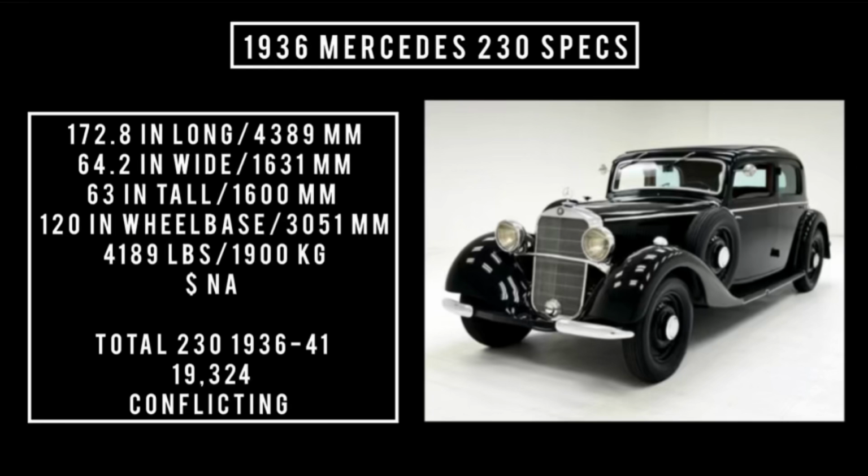Let's talk specs. 172.8 inches long, 64.2 inches wide, 63 inches tall. It rides a wheelbase of 120 inches. It weighs 4,189 pounds. Price: I could not find a price for this car. I found different figures. Like I found a figure that said 4,200 Reichsmark. I'm sorry if I butchered that. I can't convert it. So if you guys could shine some light on that, that would be awesome.